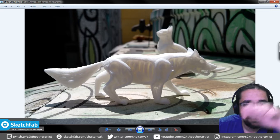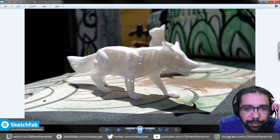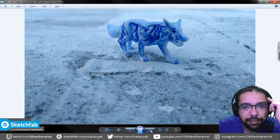Oh, Zanardo, this was the other model that I printed. It's a wolf. There was a problem with the leg, which is why I've taken it off Shapeways for now. Painting was a bit botched, but under certain conditions it looks fine.